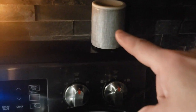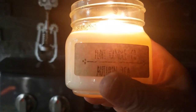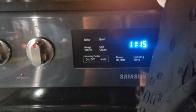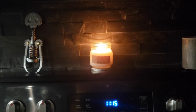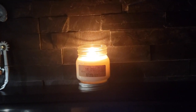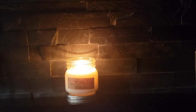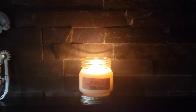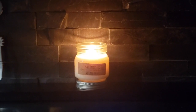There's another one of my wax burners. This is called Autumn Tea, and it's by Flint Candle Company. Yes, as in Flint, Michigan. Oh, hold on. There we go. And doesn't it look cool lighting up my wall? That one is one of my new favorites. It really does have an herbal tea smell, but it smells like autumn as well. I don't know how they did that, but it's so good.